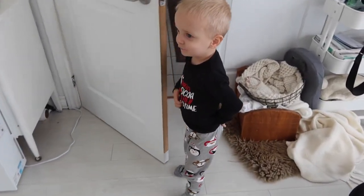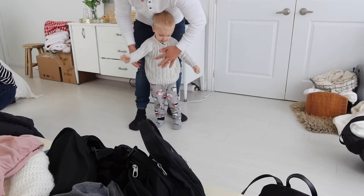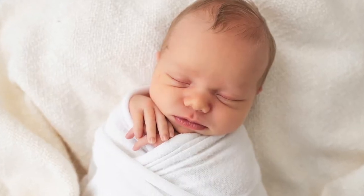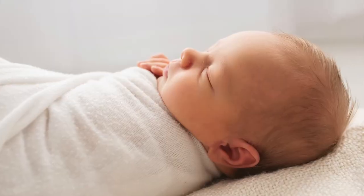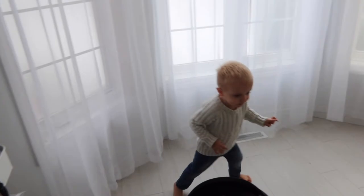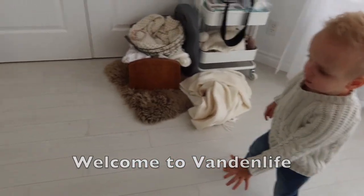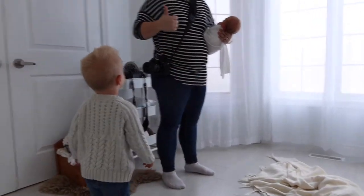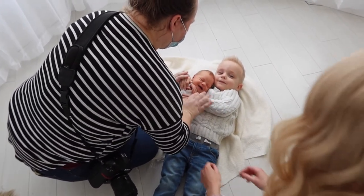Come here, buddy, we gotta get your clothes on. Axton, you look very nice, very dapper. I want to do better. Oh yes, go do your hair. Just like that. And right here. Perfect, good job, buddy.